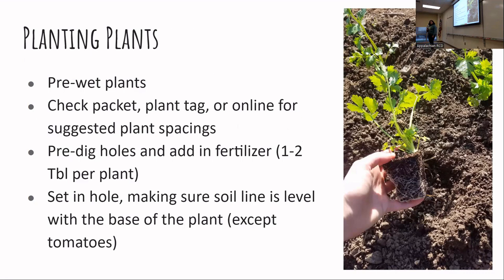If the plant doesn't come with spacing information on it, just Google the name of the plant. Or check the plant cheat sheet, which should have general spacing requirements on it. I like to pre-dig all of my holes. That way I have the spacing correct for each plant. So I will go down with a trowel and dig out my holes. I usually add the fertilizer. I would do at least 2 tablespoons per plant, especially if it's going to be a large plant taking up a lot of space. You can give it more fertilizer in that hole.